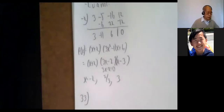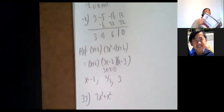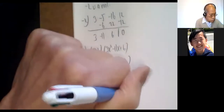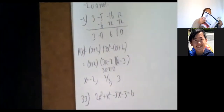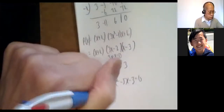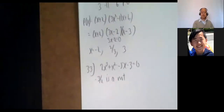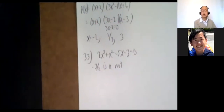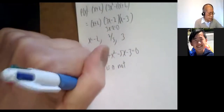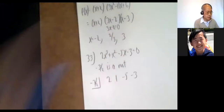Okay, number 33: 2x cubed plus x squared minus 5x minus 3 equals 0. Negative 3/2 is a root. A little bit clumsy because of the fraction, but we'll go with it. So negative 3/2, and then 2, 1, negative 5, negative 3.